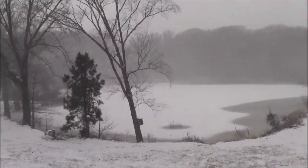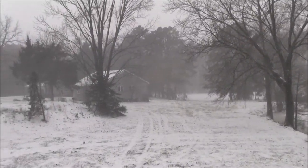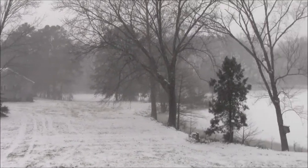It's pretty. Don't want to have to get out and drive on it if we don't have to. But snow gives you a little traction on top of that ice.